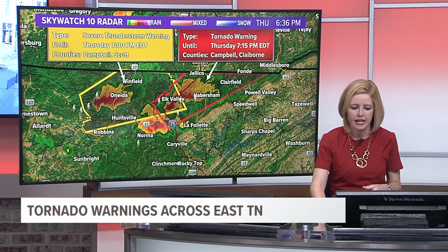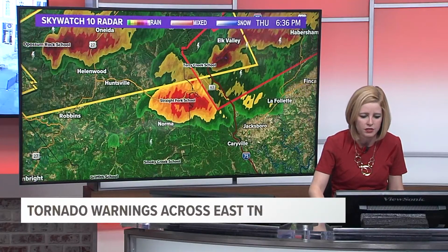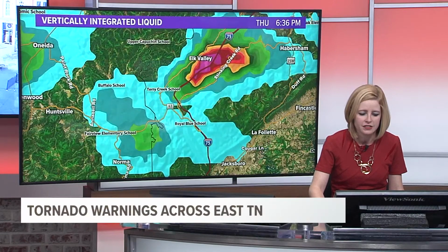Wanted to take a look at that second cell that's down near the Norma area right now, because Norma had the first cell move through. Okay, it's just to the north of there. Making sure that cell is not strengthening.